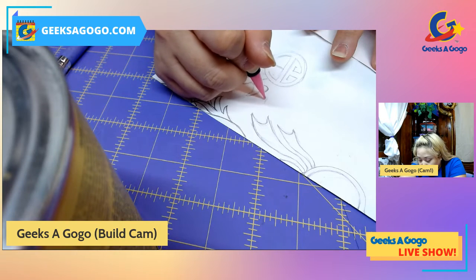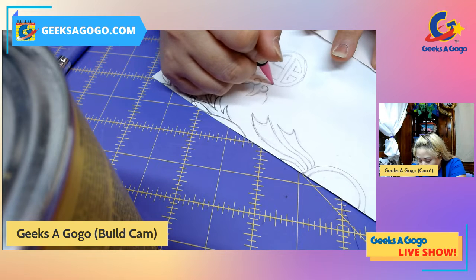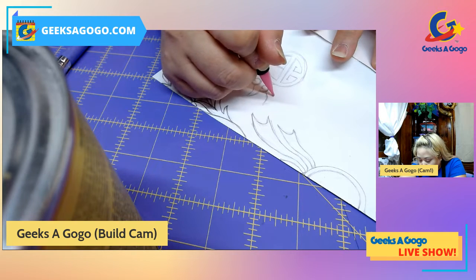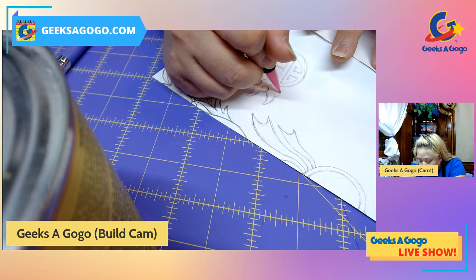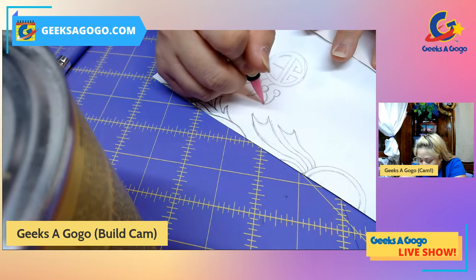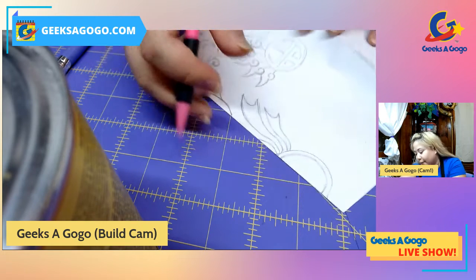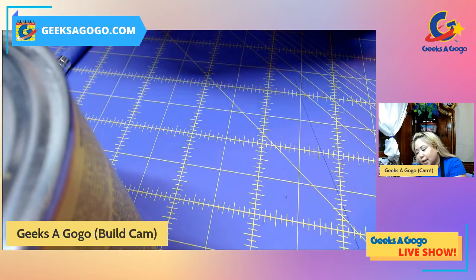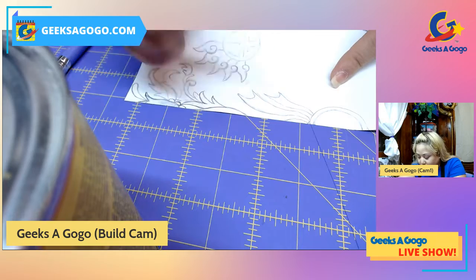I didn't even count how many petals go on this design, to be honest. I'm just going with what I can draw out of this space, because it is really hard to have an exact replica. Like I said, I'm not a trained artist. I wish I went to school for it, but it's not too late. Maybe one of these days I'll pick up an online course.